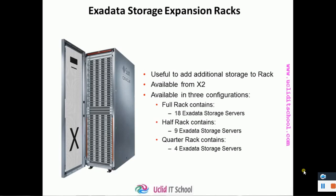Now, you have another concept called storage expansion racks. Most of the time, many customers run out of storage very quickly. In that case, how do you manage? You have the option to purchase only storage. You don't need to purchase database servers. You can purchase only storage servers so that you can add more storage to your database machine. So that is the concept of storage expansion racks. They add additional storage to the database machine, and this concept was introduced in the X2 version.